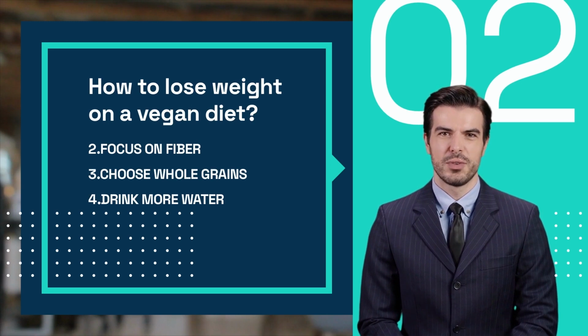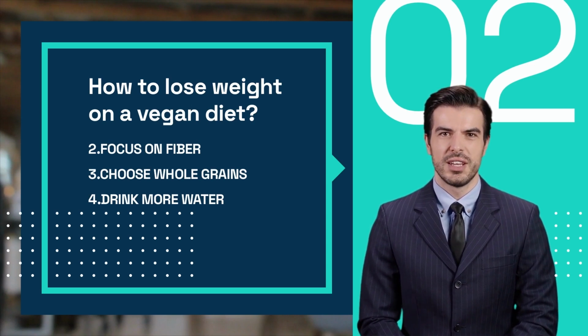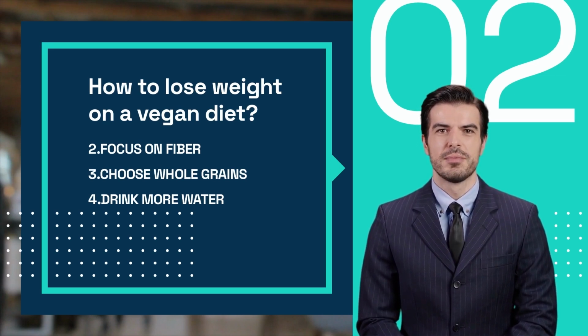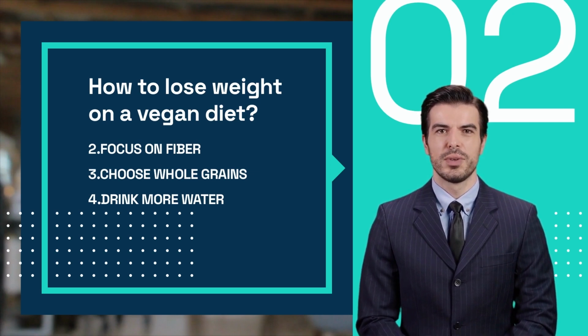These SCFAs play an important role in regulating our appetite, metabolism, and body fat. When we increase our fiber intake, it also leads to a decrease in daily caloric intake. Why, you ask? The fiber adds bulk to food, but not calories, so we fill up on less calories per volume.